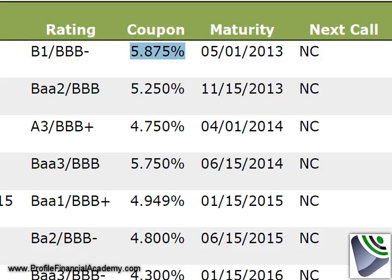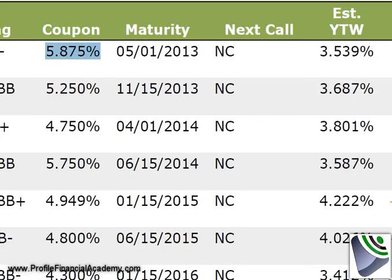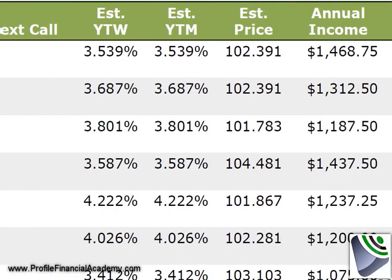That means that on that date, the company, International Lease and Finance, is going to pay you the principal plus your last interest payment, as long as they're still in business and as long as they are still able to. A lot of people think that bonds are guaranteed. They're not actually guaranteed by anyone other than the issuer of the bond, and it does happen sometimes that bonds default. That's not the topic of our discussion today. I really just want to go through what the different columns mean on this chart. So let's slide more to the right.